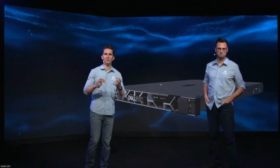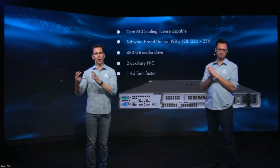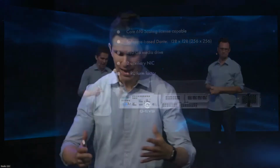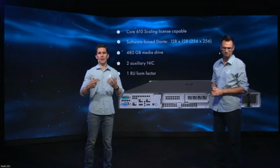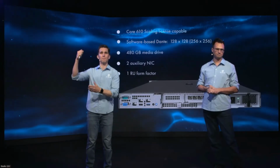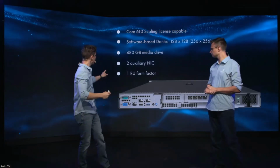But this is where that software story begins to kick in, because available quite soon thereafter when we release the 610, we're also going to release a scaling license, the ability to make this processor more than it is right now, depending on your need to right size. Nate's going to talk a little bit about that, so I don't want to steal his thunder. The other thing it's going to introduce is a new software-based Dante tier. For those of you that want to use Dante in certain applications, you're going to have the ability to buy a separate software-based Dante license and move that core up to 256 by 256. A couple of different differentiators.